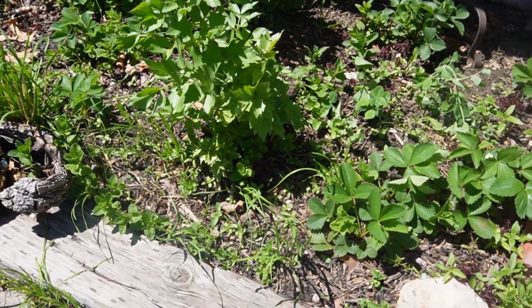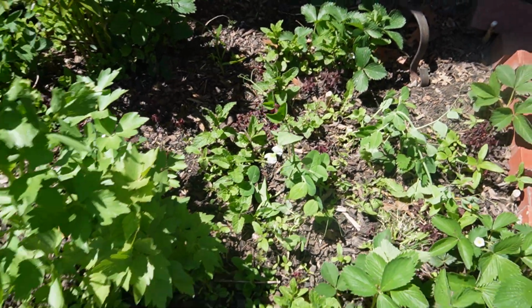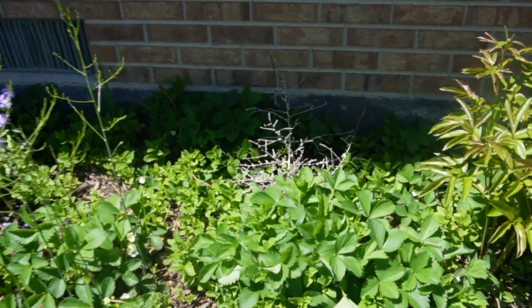Some more of that osha. And then we got some sweet peas that I showed you guys that I planted about 3 weeks ago. They're starting to grow as well. We have mint in there as well.